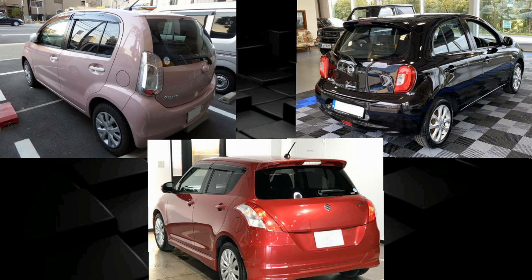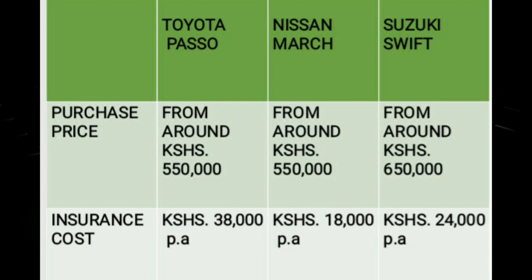So let's begin this comparison by taking a look at the prices of each of these cars. You can drive away a Toyota Passo and Nissan March from around 550,000 shillings, depending on the mileage, features and overall condition of the car. These are the starting prices, so you may pay more if the car has got more features and lower mileage. The Suzuki Swift will set you back at around 650,000 shillings.